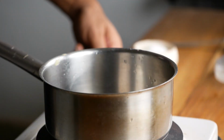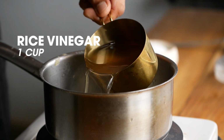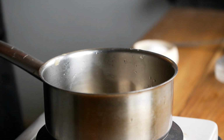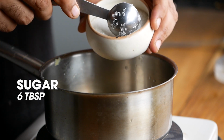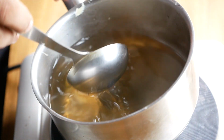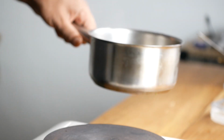Take a saucepan and add about 1 cup of rice vinegar. That is the preferred vinegar, but like I said earlier, you can also add ACV or other natural vinegars that you have locally available. Add about 6 tablespoons of sugar, refined or unrefined, whatever you have. Cook on medium heat so that the sugar dissolves completely. Remove the saucepan from the heat and allow it to cool completely.